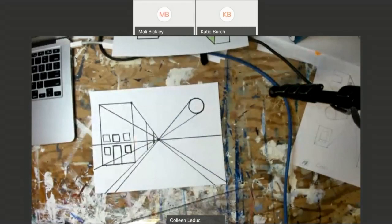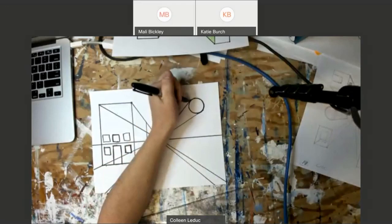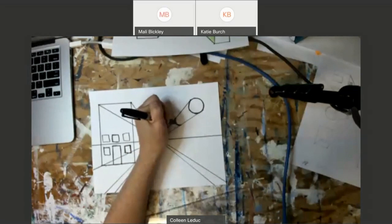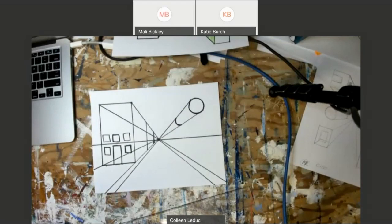Now, if you wanted to make it look like it's kind of, I'm not sure what you would call that shape, like something that's like a tube, I guess. I would see the curve in this bottom part of the circle, and then I would copy the same curve and make it there. So it kind of looks like it's a tube. A cylinder. Thank you, Charlotte. Cylinder, that is the word I was trying to think of. That was a good one.